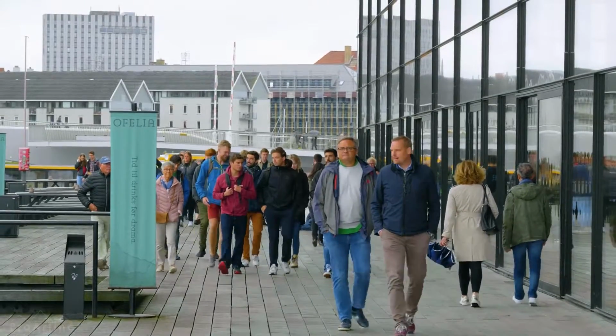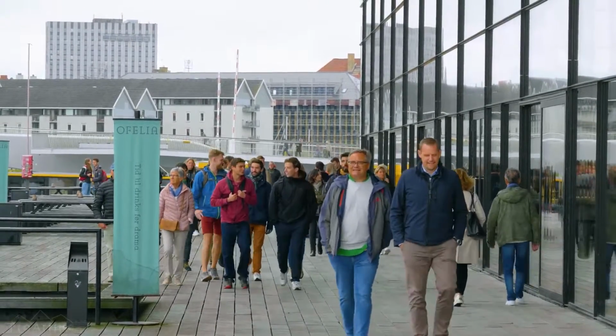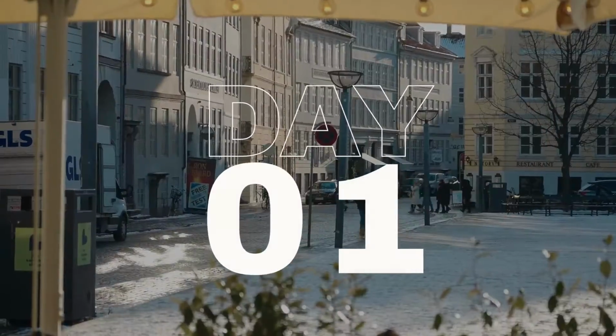Now, let's discover what you can do in your 3 days trip to Copenhagen. Day 1, the journey begins.